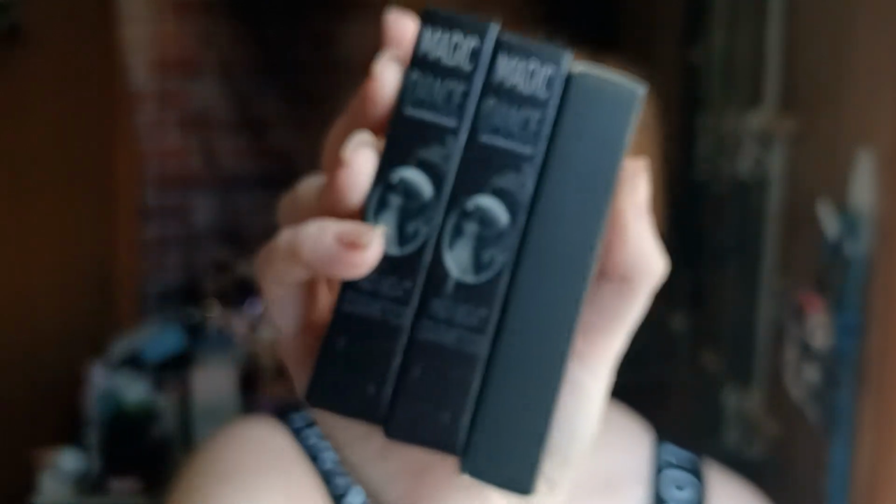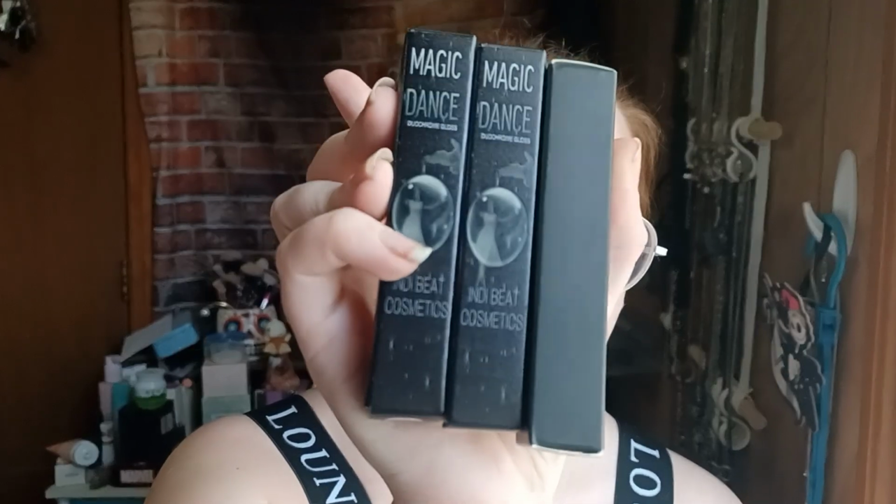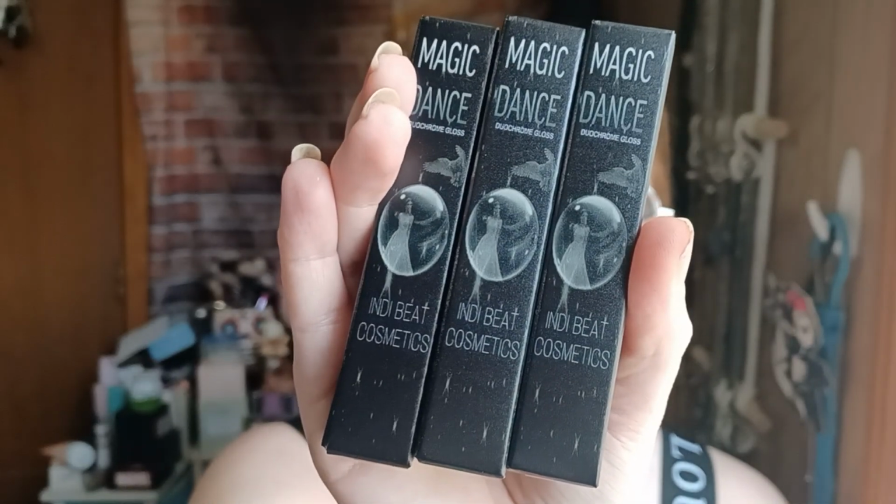So we are going to swatch everything, use the palette. Here's a little sneak peek at the glosses. They're called the Magic Dance. Let me have them face you. And I have Jareth, Ludo, and Hoggle as the shades. There were 5 or 6 total. So there's either 2 or another 3 that I do not have yet, but I plan to get. If I like the formula, gloss can be a little hit or miss for me, but these were duochrome.